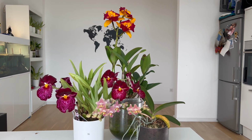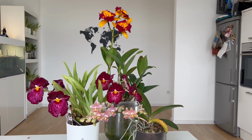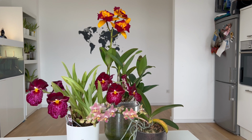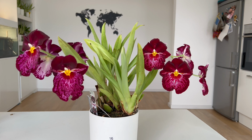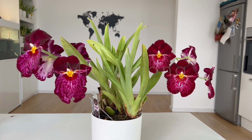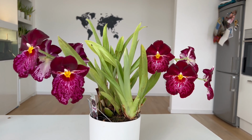But these three plants that I've got here, they don't only give you a nice show, but they present you a nice fragrance. And who doesn't like fragrant orchids? So I'll show these three guys to you. So this is my beautiful Miltoniopsis something. I think Mike Lung, I hope I'm pronouncing it correctly, gave me the name for this hybrid, but I keep forgetting actually.